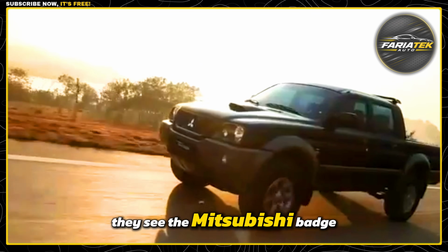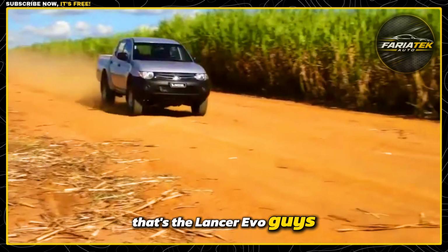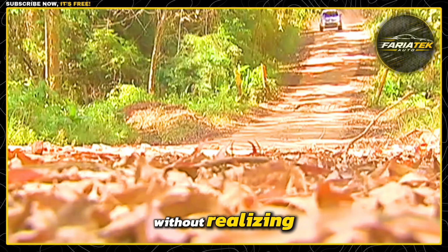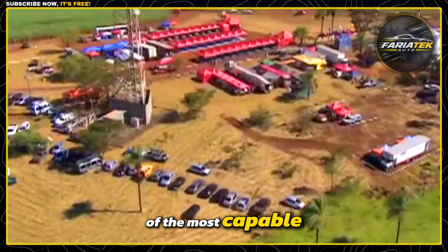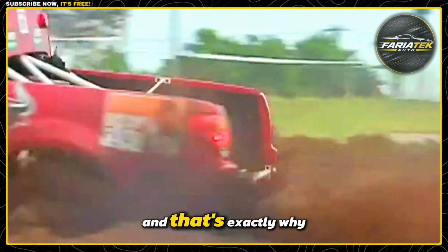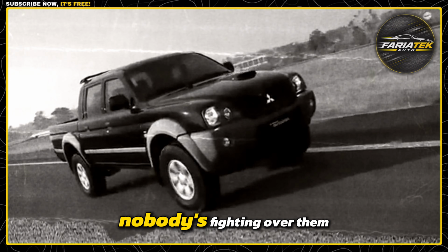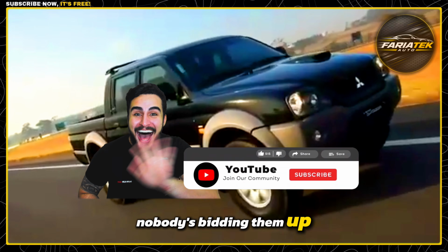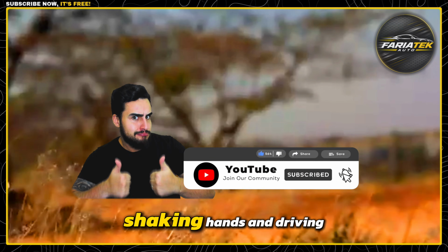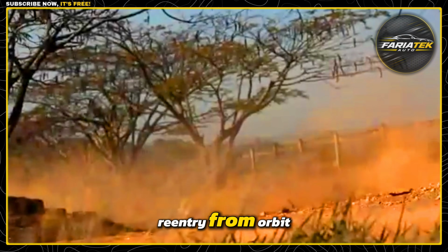They see the Mitsubishi badge, they think, oh, that's the Eclipse company, that's the Lancer Evo guys, and they keep scrolling toward a Tacoma or a Hilux without realizing they just drove past one of the most capable and undervalued workhorses on 4 wheels. And that's exactly why these are sitting on lots with laughable price tags. Nobody's fighting over them, nobody's bidding them up, and the retirees who've done their homework, they're walking in with cash, shaking hands, and driving away with a truck that could probably survive re-entry from orbit.